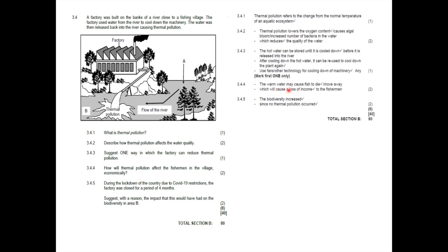Now, warm water decreases the amount of oxygen, which will cause the fish to die. And if there's less fish, there'll be less fish for the fishermen to catch and sell. So they will have less money. 345. During the lockdown of the country due to COVID-19 restrictions, the factory was closed for a period of 4 months. Suggest with the reason the impact this would have on the biodiversity in Area B.